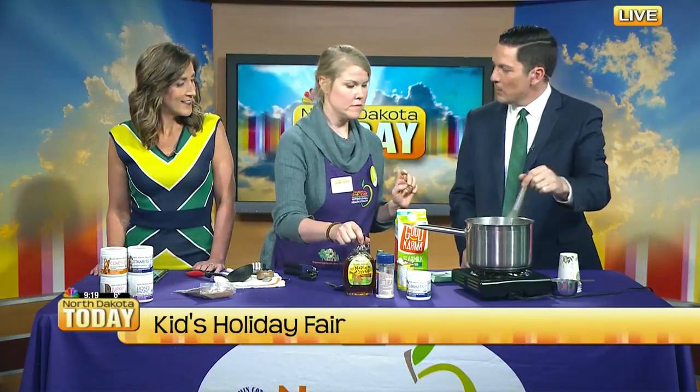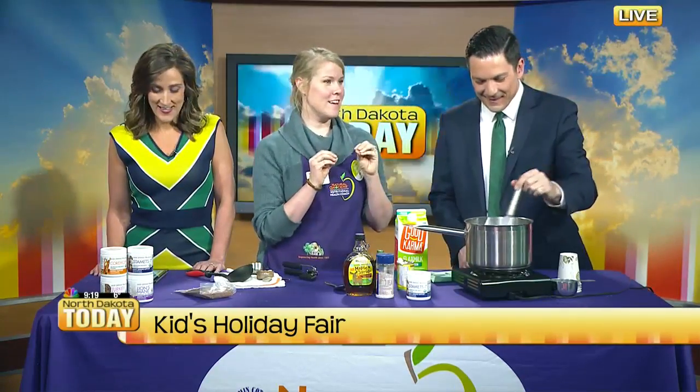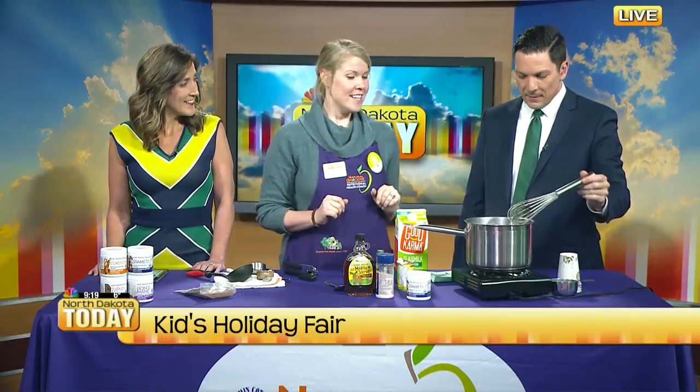Do you have a coconut whipped cream you throw on there too? Oh yeah, you could throw coconut whipped cream. Actually, at the store we have these little chocolate covered marshmallows that you could put on it. Ooh. I know, you could take it anywhere.